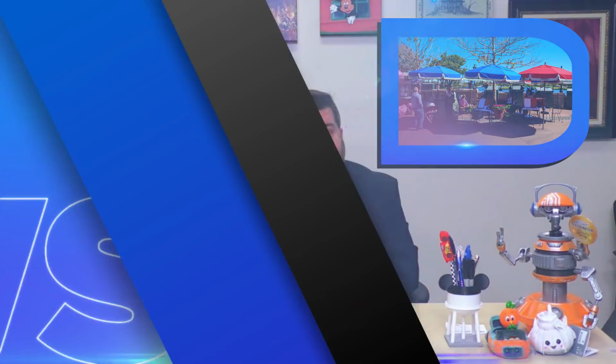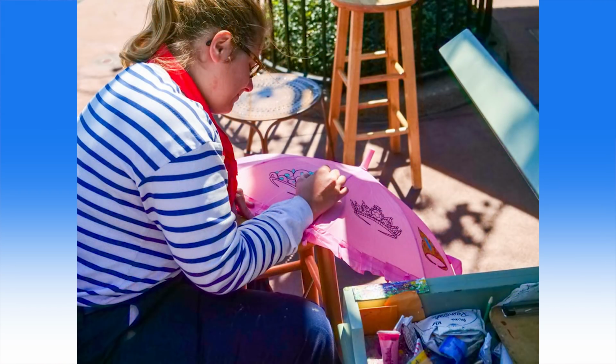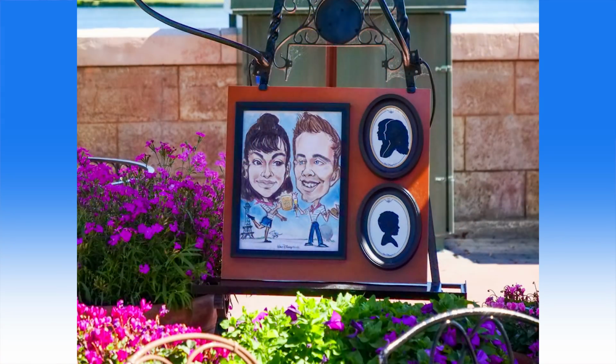The France Pavilion at Epcot is set to close its artist stand on May 1st for undisclosed reasons. The Rubio Arts Cart that specialized in caricature drawings was a quaint touch for the Parisian-style borough. Whether it was parasol painting, caricature work, or even your family's own silhouette, the opportunity for those keepsakes was a wonderful addition to the France Pavilion.